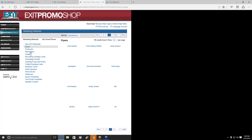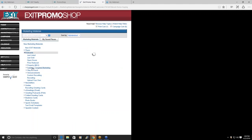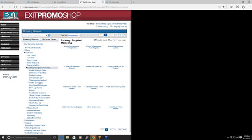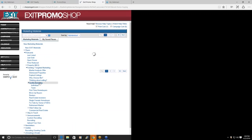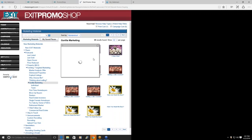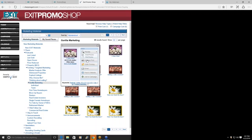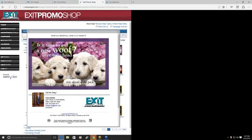There are some other ones in here I wanted to show you guys that I thought were pretty good. The grow marketing pieces in here, under postcards and farming target. Some of these are going to be less capable of changing, like this one: is it time to put a new roof over your head? So it looks like that. It's cute, but there's not much you can change really. Actually, there's nothing you can change in this one.